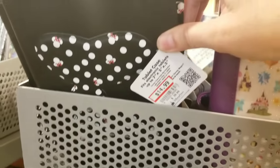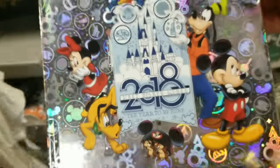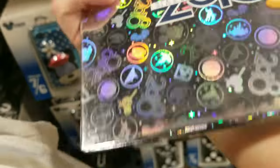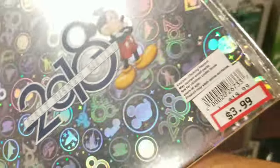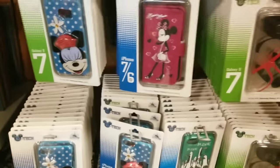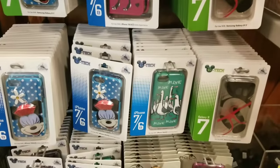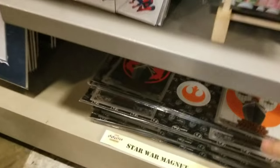These are $14.99. Another, is this the same one? Oh, this is a different one. 2018 autograph book with the pen. And that's $3.99. That's a really great deal. And here are the cases they have right now for $7.99. They have the Alaska Cruise magnets, Star Wars magnets down there.